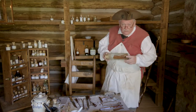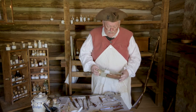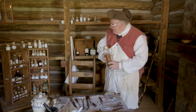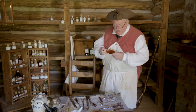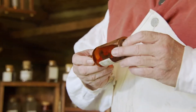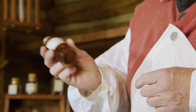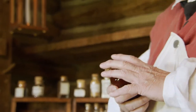This is raw cinnamon, right from the tree. This would be ground up in a mortar and pestle and mixed with something. Could be mixed with alcohol. If it's mixed with alcohol, it becomes a tincture. Tinctures means that it was mixed with alcohol. And all this is cinnamon in alcohol, and then it was used for different types of medicine.